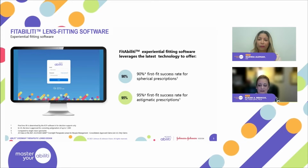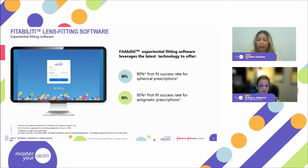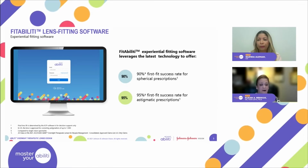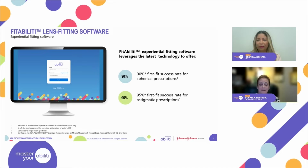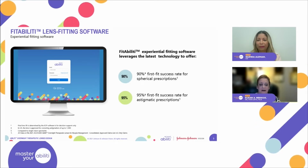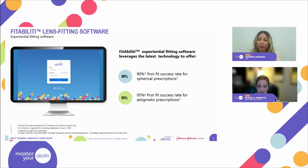Take a look at these results. There's a 90% first fit success rate for spherical prescriptions, and a 95% first fit success rate for astigmatic prescriptions. So what does that mean? If you can get them in, get those lenses ordered, dispense them on that first pair, you are certainly way ahead of the game. It'll make your staff happy, your patient happy, and mostly the parents happy.